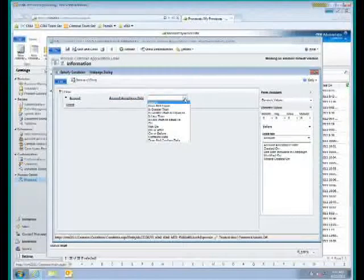All right, so now account acceptance date, what we want to do is make sure there's a value in there. So we're going to say contains data. All right. Quick explanation of these qualifiers.